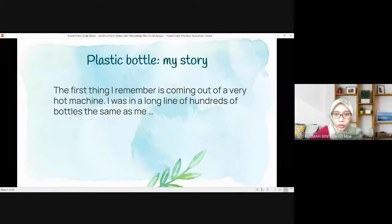Right now. Coming out of a very hot machine, and then there's a long line of hundreds of bottles the same as me. Where is this? Is this at your home? Or is it at a shop? Very good, Atika. It is in the factory. So the story starts from where the bottle is manufactured. The first thing the bottle remembers is coming out from the machine.